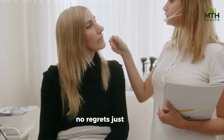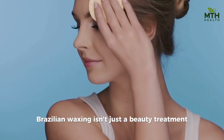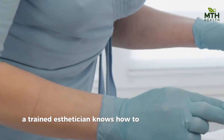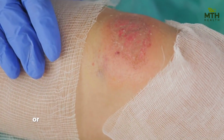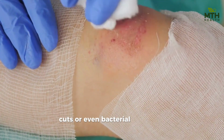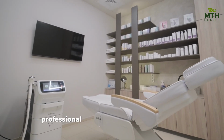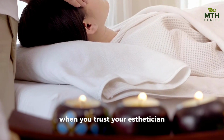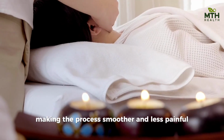No regrets, just results. Brazilian waxing isn't just a beauty treatment, it's a skin-sensitive procedure. A trained esthetician knows how to remove hairs safely without damaging your skin. Unlicensed or inexperienced professionals may cause burns, cuts, or even bacterial infections. The right esthetician creates a clean, professional, and comfortable environment. When you trust your esthetician, your body relaxes, making the process smoother and less painful.